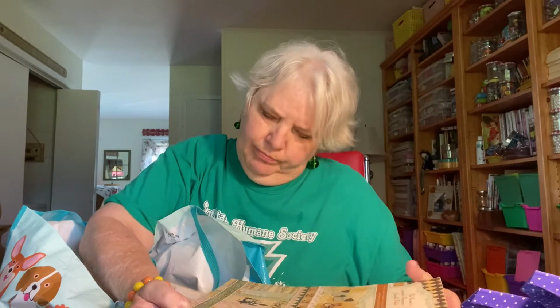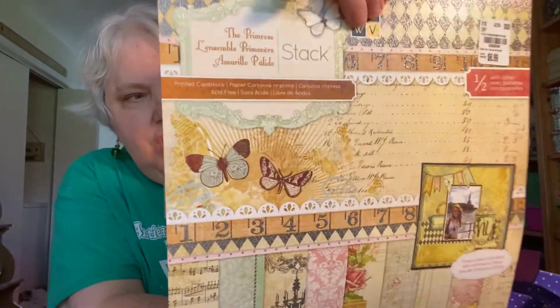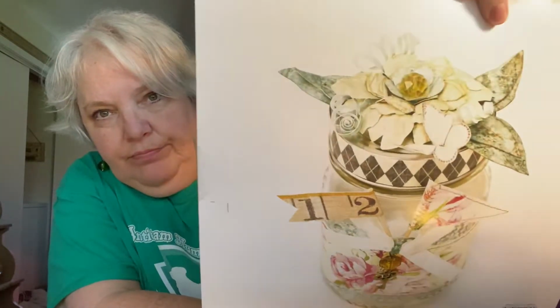First off, I got this die cuts with a view. How many sheets? 48. I guess I can leave that there. It's beautiful. It's kind of vintage paper. Look on the back. I'll cut that out and use that.